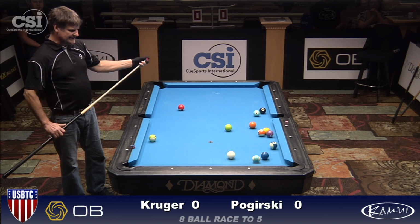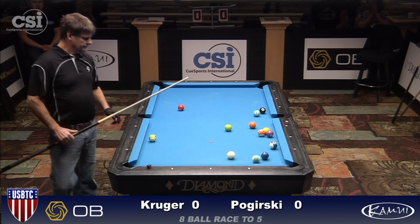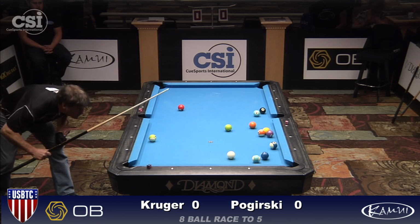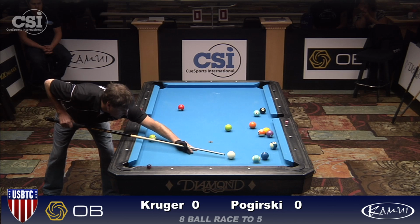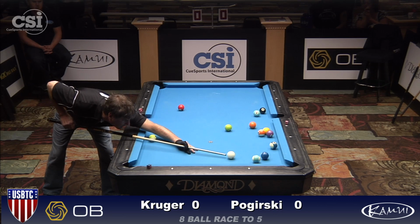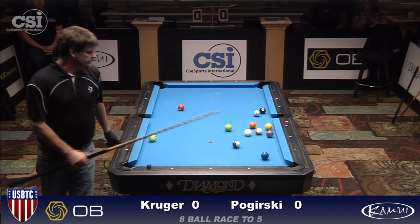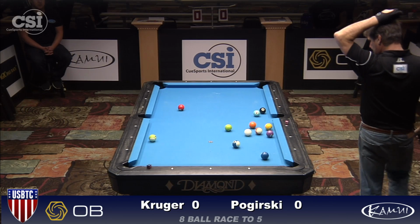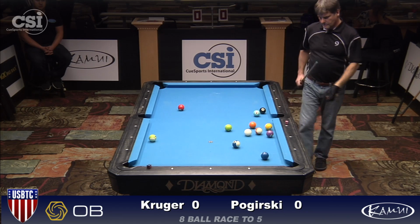Not sure if he's got enough angle to slide up there and open that 13. That's what he wanted to have. Now he's getting to the point in the rack here where he's going to run out of options to open the cluster up. Maybe power draw straight across. Okay, he did have the angle. But as you can see, the 13 still has no pocket that he can access. It will go by the 2, but how are you going to get there? And what are you going to do now?